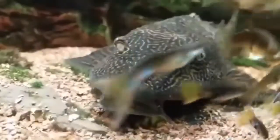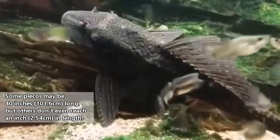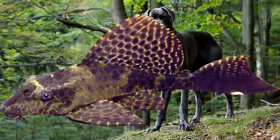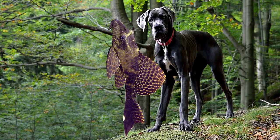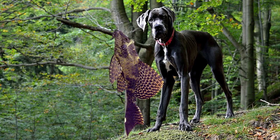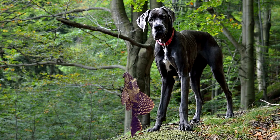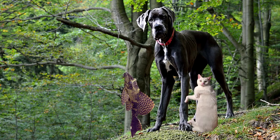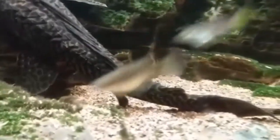It might seem like plecos would fit easily in a small 10-gallon tank, but some species can reach nearly 40 inches in length, which is about as long as the tallest dog ever recorded was tall. Still, this is relatively rare, and plecos are usually closer to half of this at full size, but that's still as long as Chester. Their size can be detrimental when these fish are released where they shouldn't be.